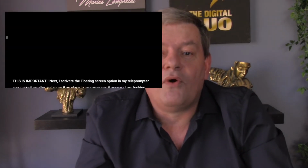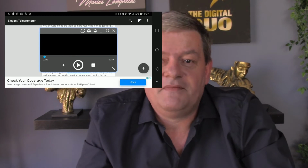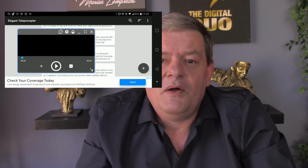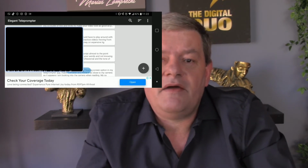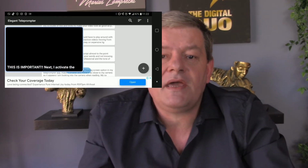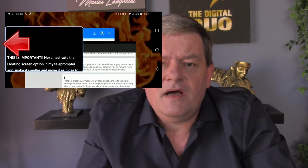This is important. Next, I activate the floating screen option in my Teleprompter app, making it smaller and moving it as close to my camera as possible, so it appears I'm looking into the camera when reading. My camera is over here. Otherwise, it looks like you're speaking to someone else, and eye contact really makes a big difference.